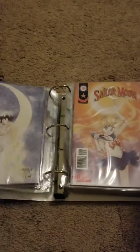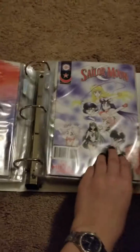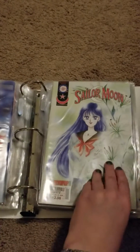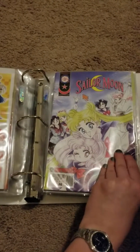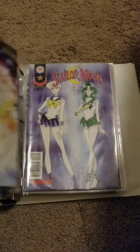So let's see, there's 12, 13, 14. These came out about the same time as the first English manga. So, you know, you could pick these up at the comic book store, and then you'd go pick up the collected edition over at, like, Hot Topic or Walden Books or Barnes & Noble. I usually went to Hot Topic or Walden Books, partially because I worked there, and partially because it was the mall. So let's see, 22.